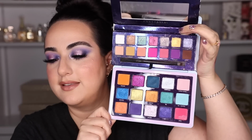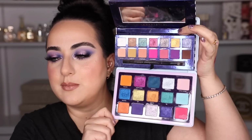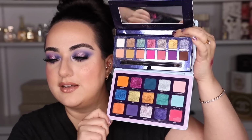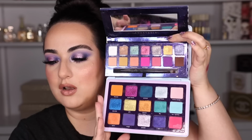So I have one more thing before I send you guys off, and that is some comparisons, because a few of you asked me to compare this one to the Riviera palette by Anastasia, so that's what I'm going to do now. Here are these 2 palettes side by side. I honestly don't see that much of a similarity. They do have similar vibes. However, with the Riviera palette, you get some neutral shades so that you can mix in with the palette. This one is all colorful.